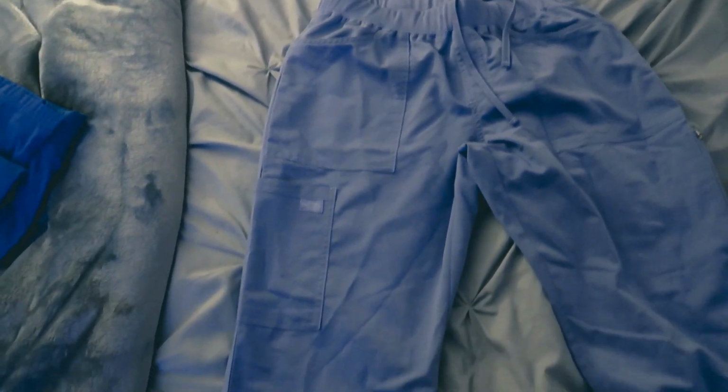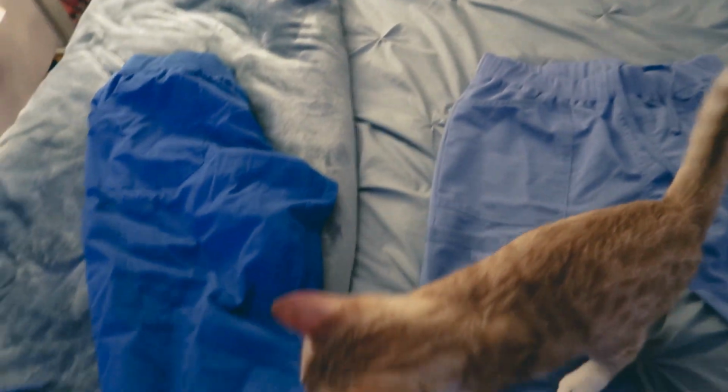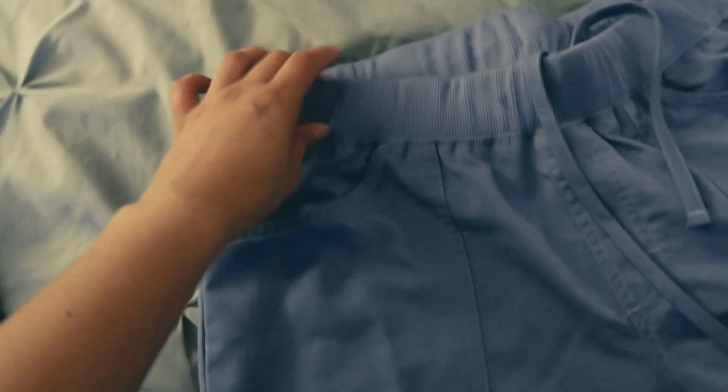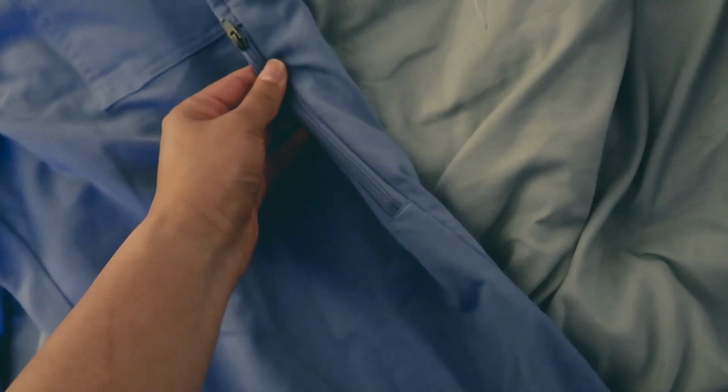And this is the second pair I got. This is actually the same style as these other ones I got, but in just a different color. The endings are different than the ones of this one. This one, like I said, is my favorite. These aren't bad, but I definitely prefer the other ones. I love this blue color. I like the band up here. It's really comfortable. It has a lot of pockets. I can always put pens and stuff in there and a zipper.